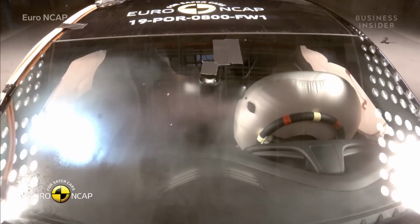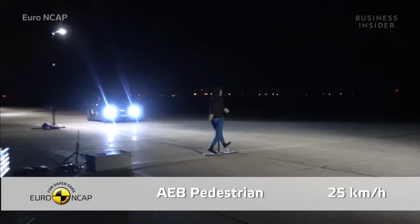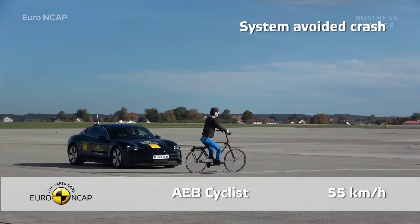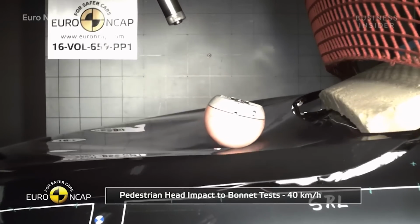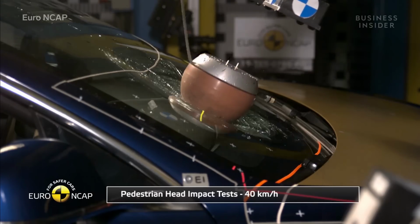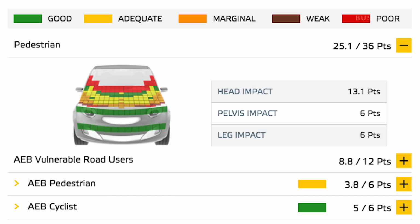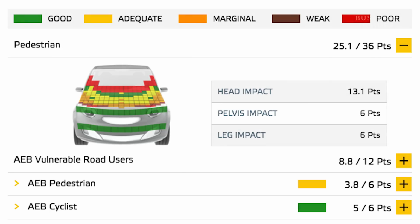We talked about how Euro NCAP assesses how safe the occupants of the Taycan are, but Euro NCAP also assesses how safe vulnerable road users, your pedestrians and cyclists, are if a Taycan hits them. One of the ways Euro NCAP tests this is by dropping a weighted ball with sensors on it, which is meant to simulate a pedestrian or cyclist's head, on different parts of the hood. Euro NCAP rated protection as good or adequate at almost all test locations on the hood.